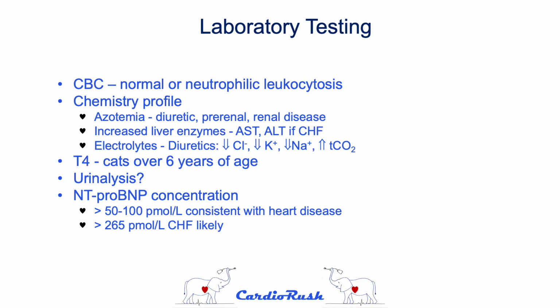Laboratory testing may be useful to try to characterize the heart disease and to determine whether there's any concurrent systemic disease. In most cats with heart failure, the complete blood count is normal, or there may be a mild elevation in white cell count. The chemistry profile is often perfectly normal except for cases of advanced disease or after diuretic administration. We may see azotemia, we might see increased liver enzymes, and diuretics may lead to electrolyte depletion. Thyroid testing to search for hyperthyroidism is recommended in cats over 6 years of age.